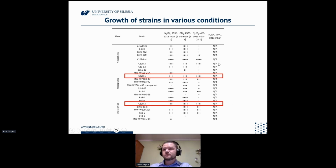There was one strain, this one over here, which seems to be a better choice for further studies. However, we figured out that it was still a mixed strain, so right now we are trying to separate the two strains. There is Serratia marcescens and a species of Dixonia. Like I said, we chose these two strains for follow-up studies, and I will show results for one of them.